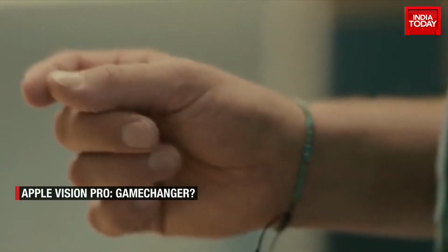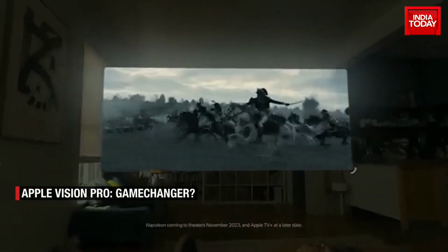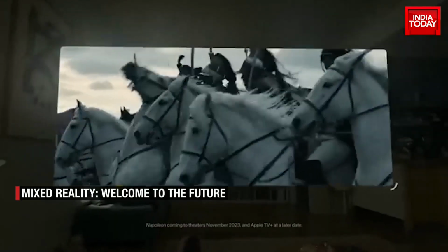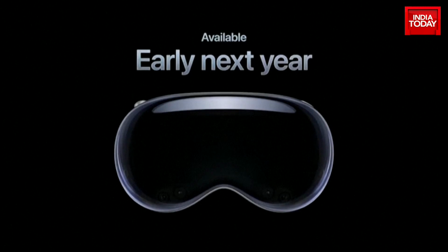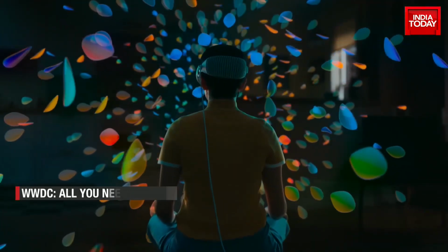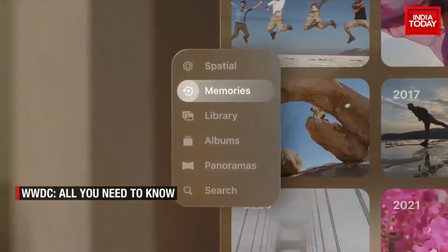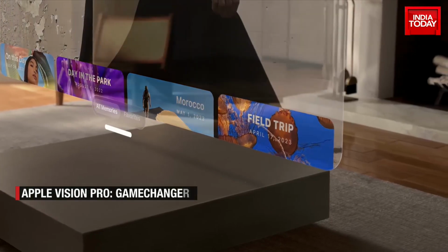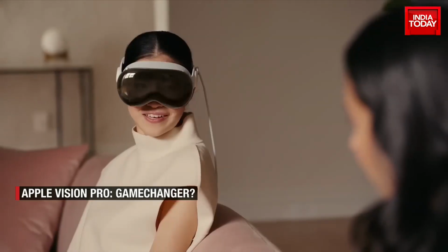This is clearly a game-changer tech launched by Apple, and as expected will burn a big hole in your pocket. The Vision Pro headset will be launched at $3,499 in the United States of America next year. That's roughly around 2,88,000 rupees. And if you're wondering when it will be available here in India, Apple has not yet announced when, or for that matter if at all, it will bring Vision Pro to the Indian market.